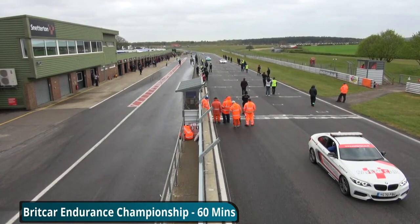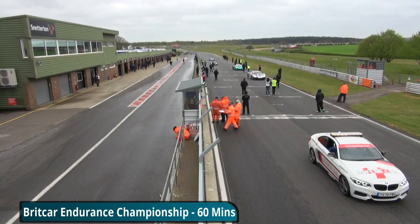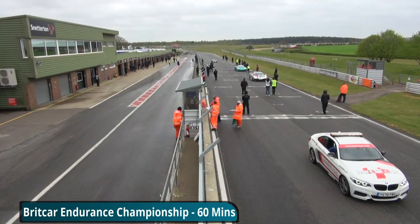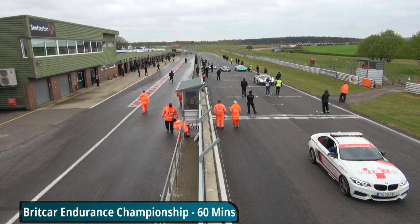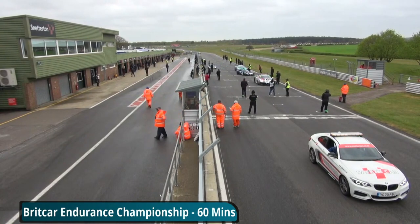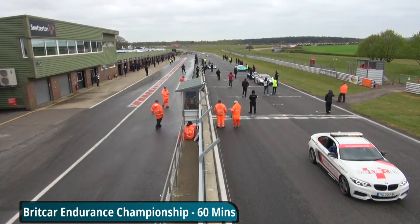Alongside them will be number 23, the Nissan of Richard Wheeler and Danny Harrison. Richard Wheeler will take the start. They have a 10-second success penalty because they were second in Class 1 in the first race. On the second row will be number 55, the Lamborghini of John Seal and Jamie Stanley. John Seal starts. They have a 15-second penalty at their pit stop because they won their class in race 1.